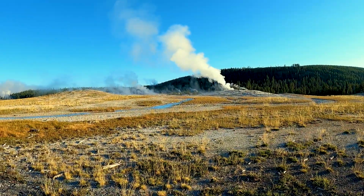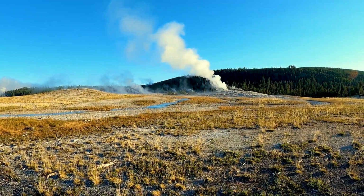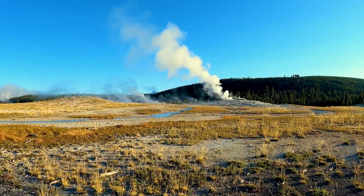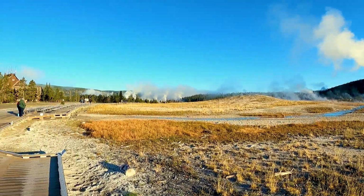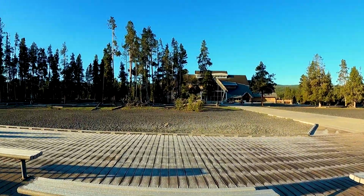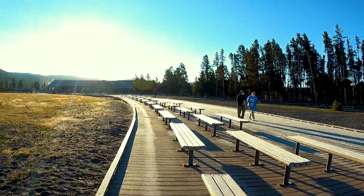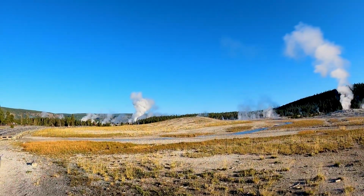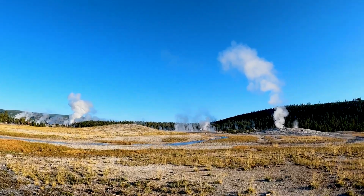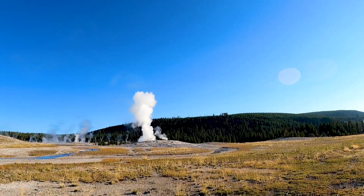Today, we got an early start here at Old Faithful. Hopefully, we'll see it go off. Not busy yet, but it'll get there. Deal, come here. Look, see, they turned it on.